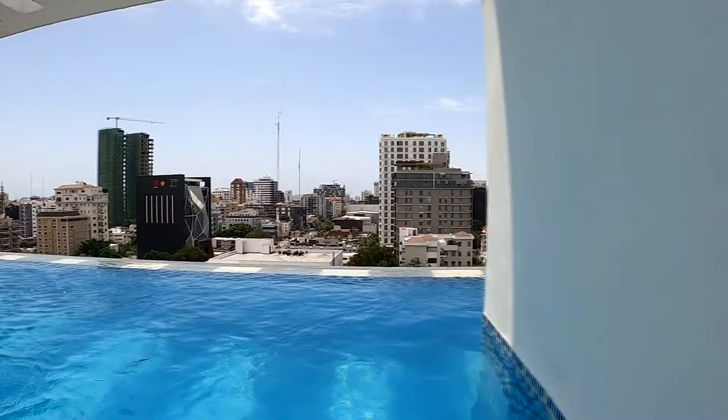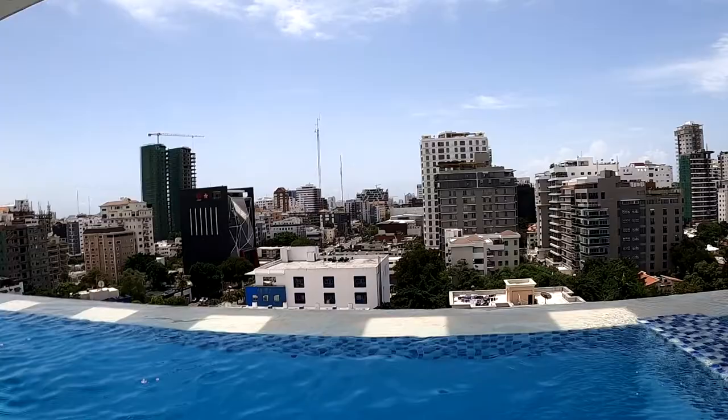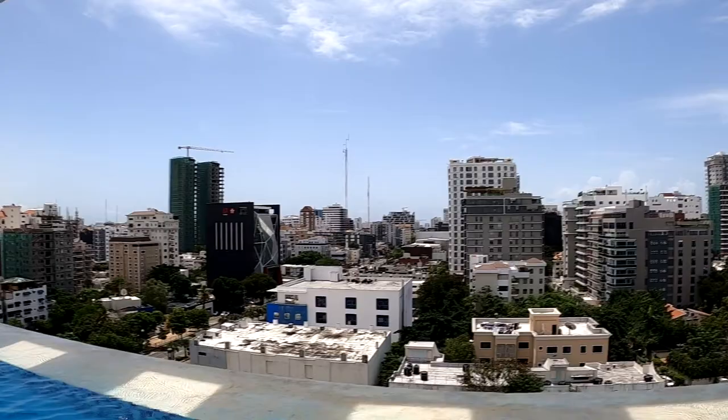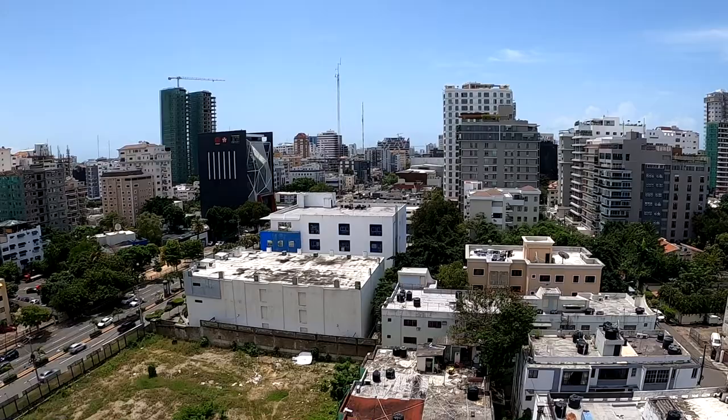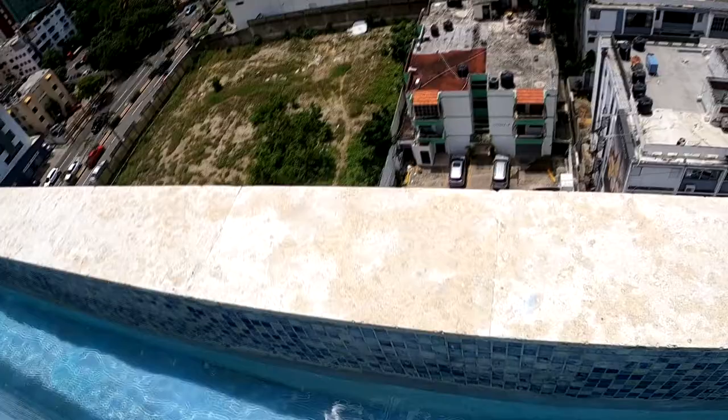I'll take you to the edge now that I've gotten my feet on firm ground. Dude, it's scary for me anyway. Little chicken. But you see what it looks like 11 floors up. There you go, guys, from the infinity pool. Just so you know, the water kind of goes off a little bit. Now you see that land there?